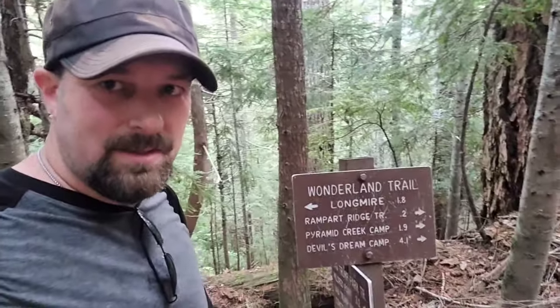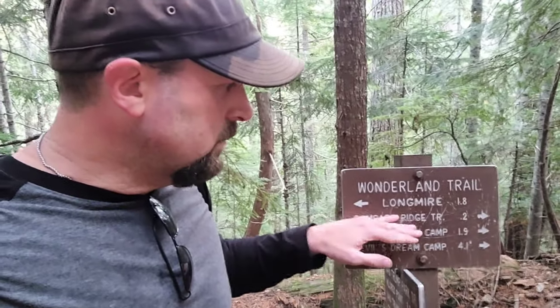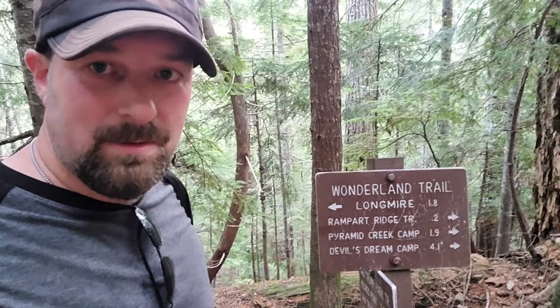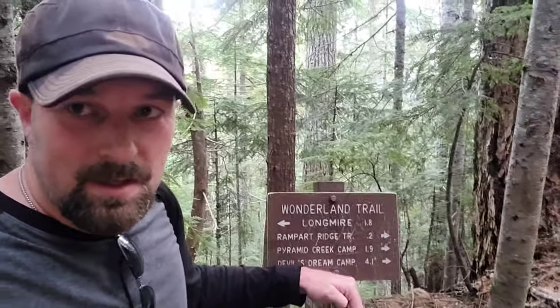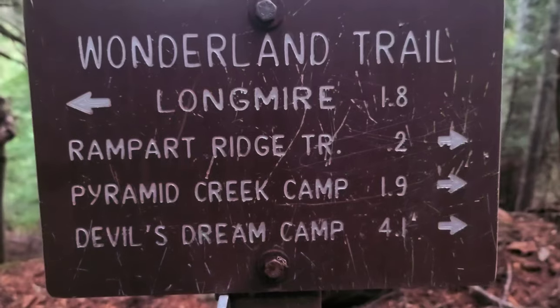Originally, I was gonna go further. I just don't have a lot of time now. So hopefully this ridge has a view, and then we'll be heading back down. It's quite a long trail once you get on the trail, so there'll be a lot more to see for sure.